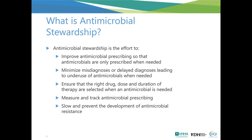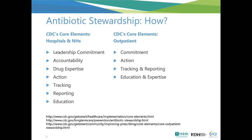Look at antimicrobial stewardship and look at the core elements. The CDC developed core elements for hospitals and nursing homes. You'll see that on the left-hand side. And they've also done the same for core elements for outpatient areas. So when we look at things like leadership commitment, what we're talking about is dedicating the necessary human, financial, and information technology resources to programs like this.